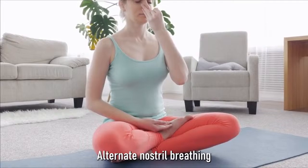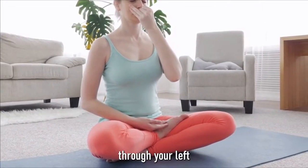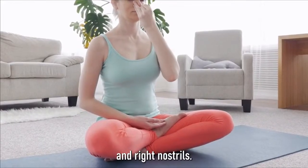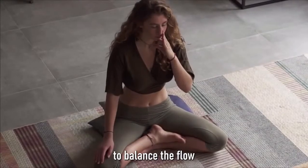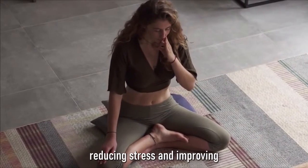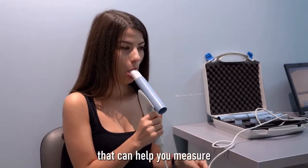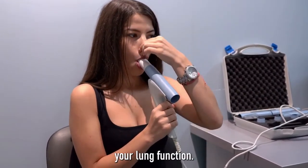Alternate nostril breathing is another effective technique that involves alternating between breathing through your left and right nostrils. This technique can help to balance the flow of oxygen and carbon dioxide in your body, reducing stress and improving respiratory function.